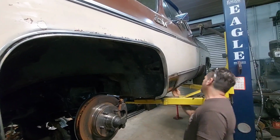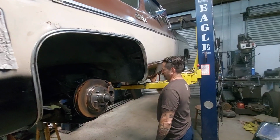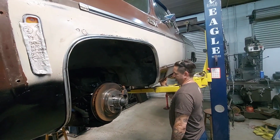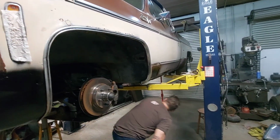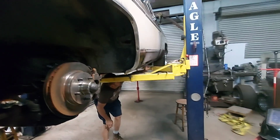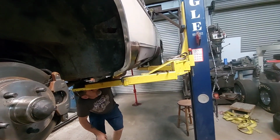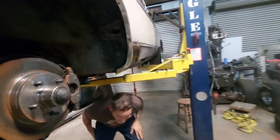Well, the rockers will be next. Thank God. He's got a gas tank in here. Hey, this one isn't bad. It's got a bad spot in the floor. Somebody's put some old underwear in it.